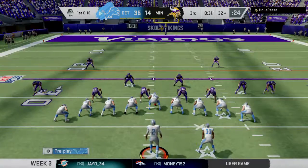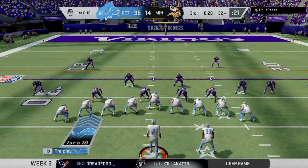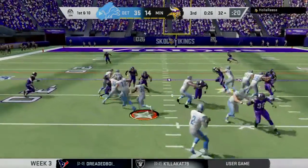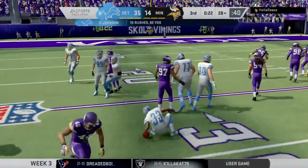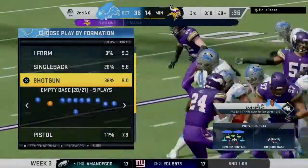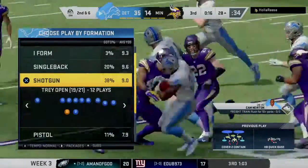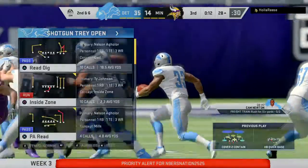From the 32 now, here's first and 10. Now a 10th carry for Johnson. It's a pickup of 4, and it'll bring up second down. Third quarter, and you've got the lead. You're not ready to go into that 4-minute offense to close the game out, but a running game can really benefit your team right now.